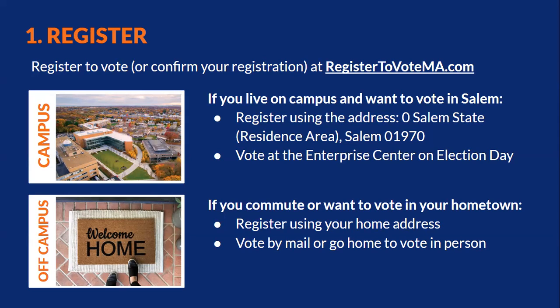You can only be registered to vote at one address. So if you're living on campus, we encourage you to register there, since campus will be your home for the next 2 years, and any decisions made here will affect you. If you have already registered here on campus, but moved to a different residence hall, you will need to update your registration. If you're living off campus or at home this semester, then you can register to vote with your home address and participate in your local elections.